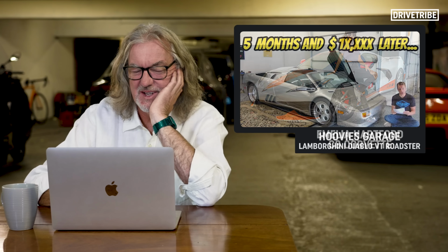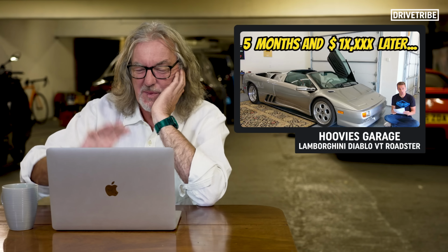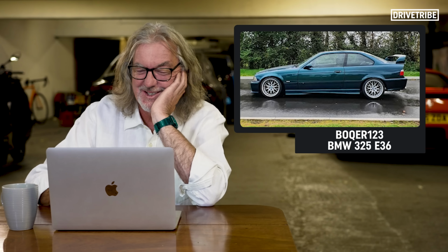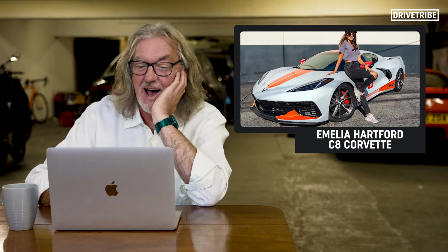I'm going to choose my favourite car out of these. So I think it's between Emilia's Corvette. The Diablo's tempting, except I wouldn't want to drive around in the Diablo because it's too much like hard work at my age. Not imagining that, I'll have that and then I'll sell it or any of that. It's going to be between, despite everything I've just said about it, Boga's BMW, because it's quite close to being standard and is just a perfectly acceptable car, and Emilia's supposedly 1,500 horsepower Corvette C8. And I think I'm going to go for the Corvette.